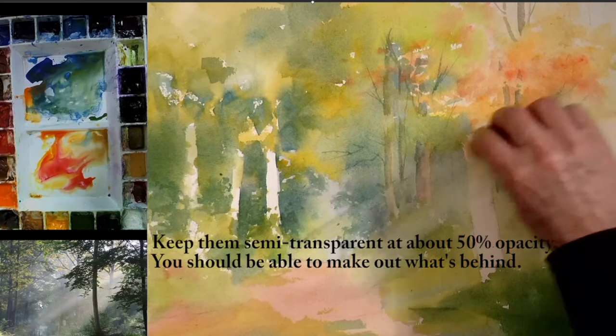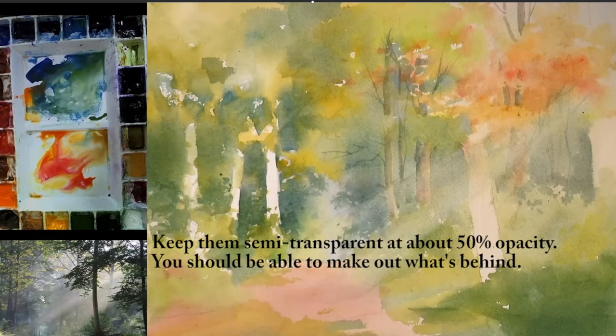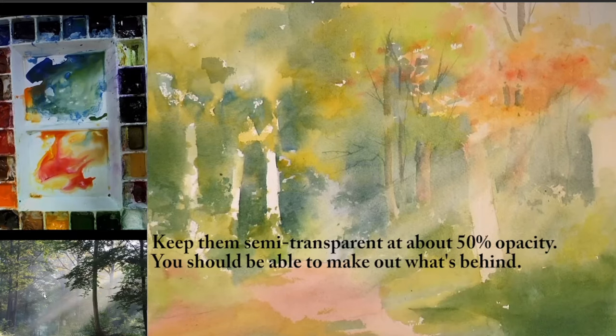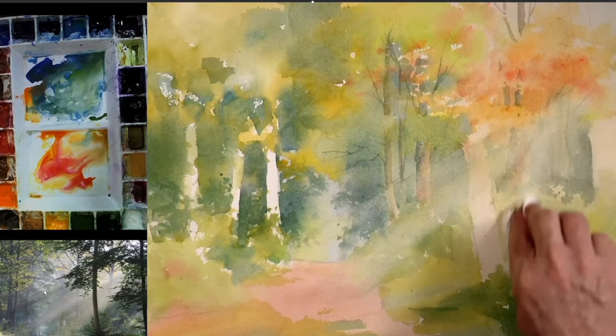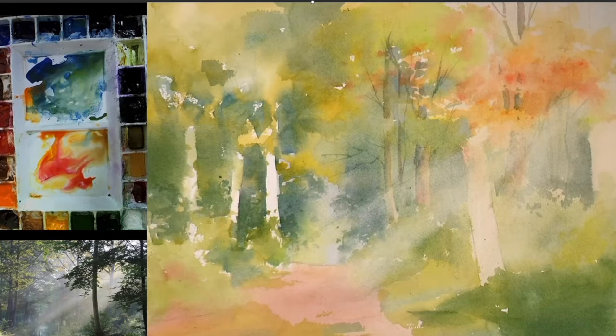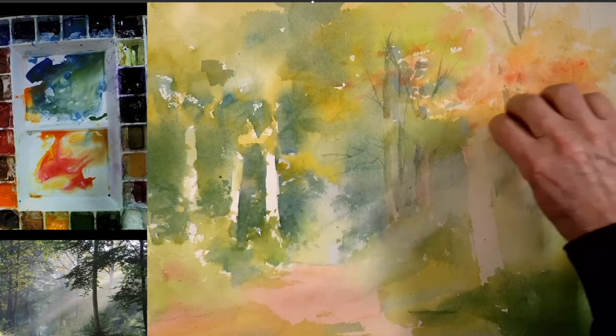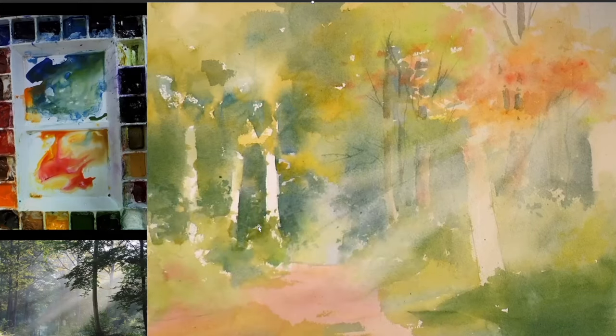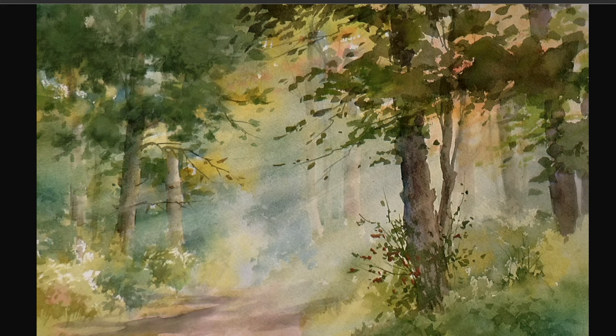Mr. Clean, they are excellent for that. Are you wiping out paint there, John? Yeah, it comes off automatically with the sponge. And then the idea is to have 50% opacity so you can see through it, because sunbeams are somewhat transparent. All right, you saw how I did it. There's the finished painting. A walk in the park there.